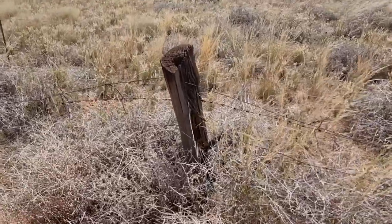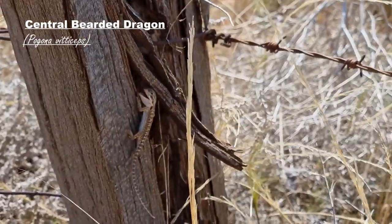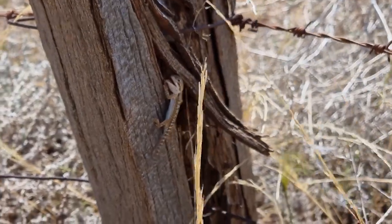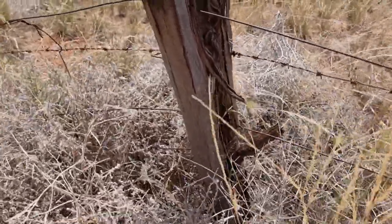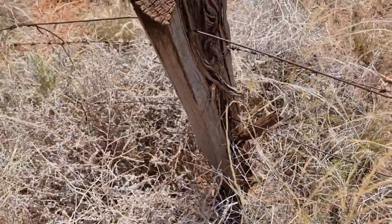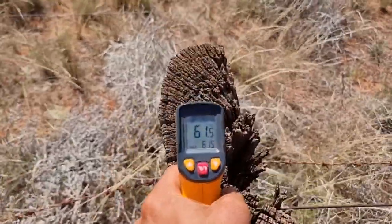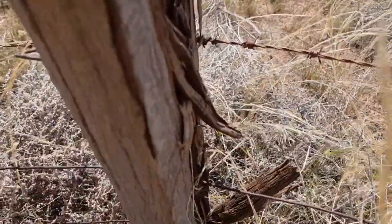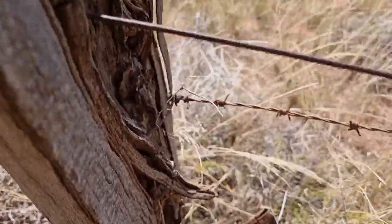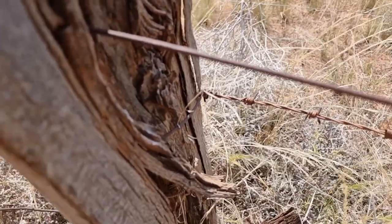I just saw a small dragon basking on his log. Baby bearded dragon. It is 43 degrees. It's cooking. His mouth is open. He's so hot. Let's see what temperature he was basking at. 60 degrees. And this lizard was sitting in the sun. That is a testament to how tough these animals are. Oh well, we better get back in the car before we cook ourselves.